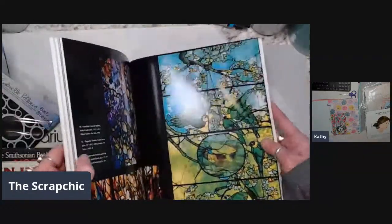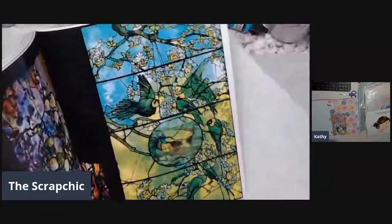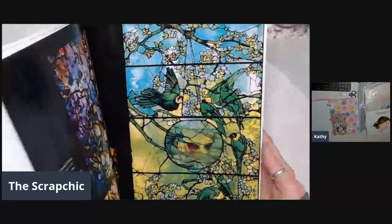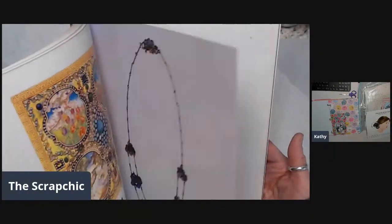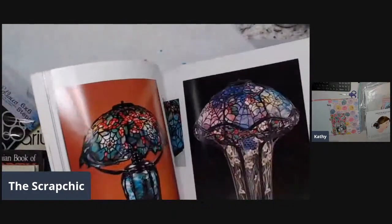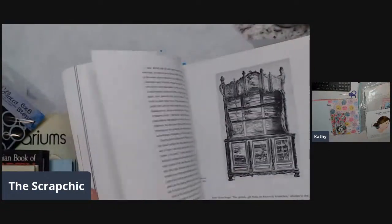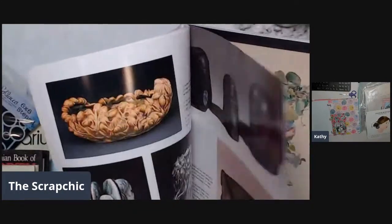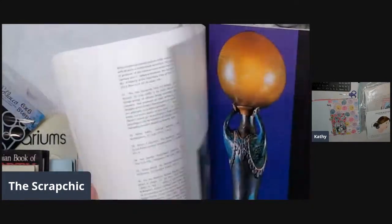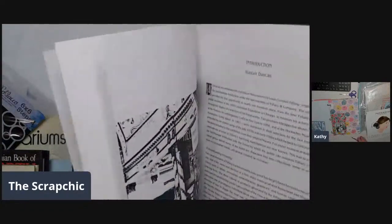Look how gorgeous. That'd be great for reverse collage. It would be great for reverse collage. Seriously. Gorgeous, gorgeous pages. So, of course, it has some black and whites, but again, what you get in color makes it. It's got lamps, some glassware, windows. Again, some of these are black and whites. But I got it for 50 cents. So some you may use, some you may not use. But again, when I saw a couple of the windows for 50 cents, it made it worth it.